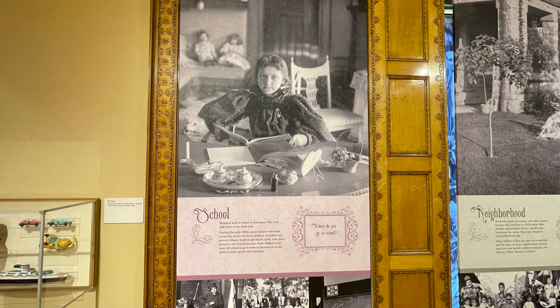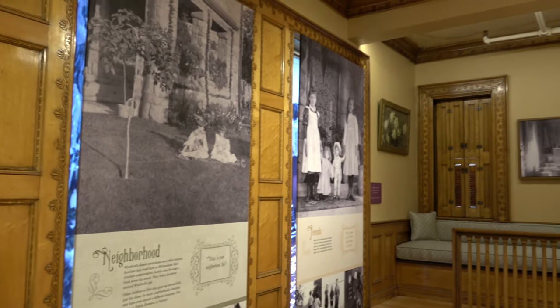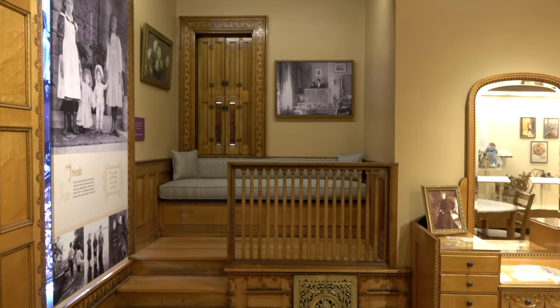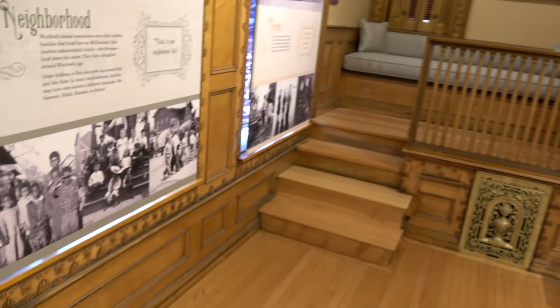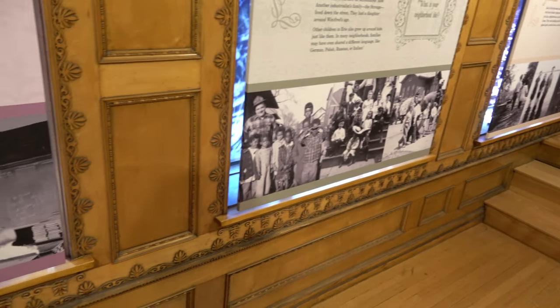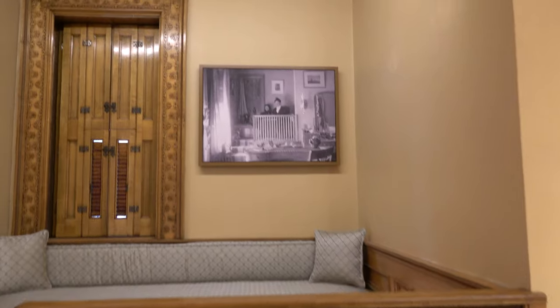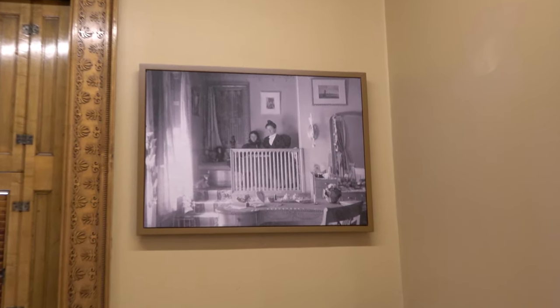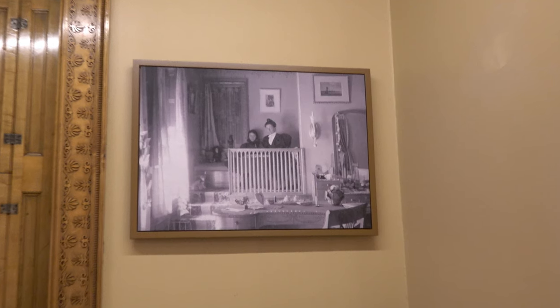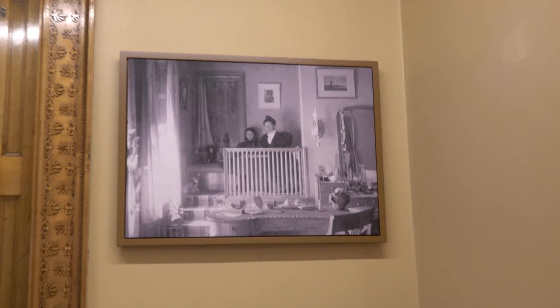Fireplace, rose window. But we're also showing the contrast here on these panels between her life of privilege and other kids growing up here in Erie. Here, again, you can see she and her tutor again sitting right on that spot. So we're going to use this for photo ops for kids so they can get their picture taken just as Winifred did 125 years ago.